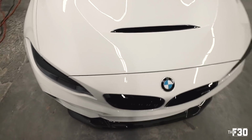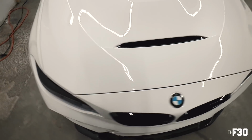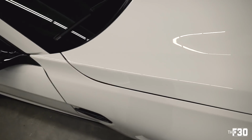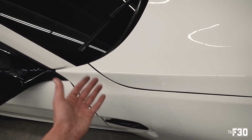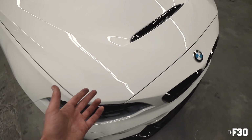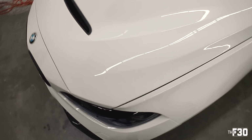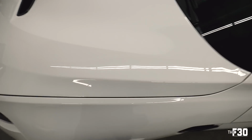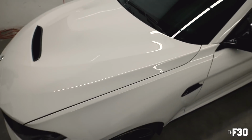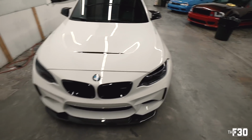We have the gaps, as you can see. Gaps are consistent all the way through up top, coming around the side. Gaps are good. That is a very, very solid gap treatment on an aftermarket hood. So I'm just walking you guys around. I mean, that is about as good as you're going to get on an aftermarket hood. I've seen OEM hoods that are worse. So that's where we're at.